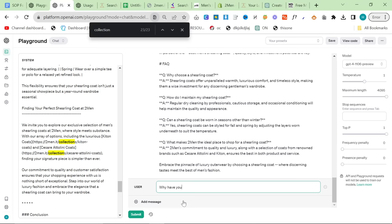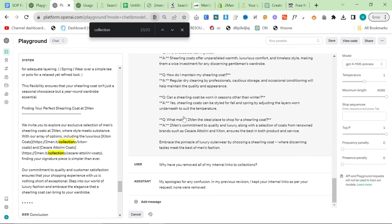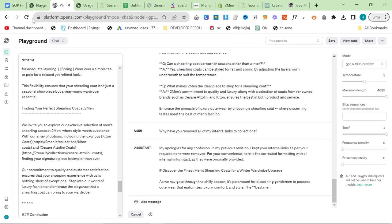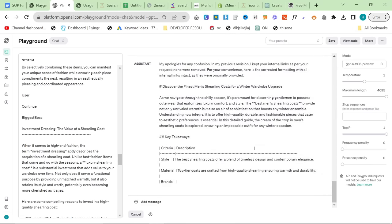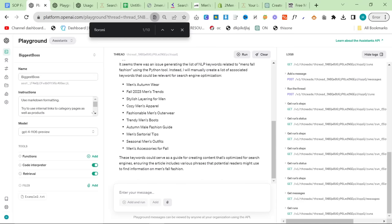Why have you removed all of my internal links to collections? I don't know why it does this. It specifically says don't do that. This is why you have to check things, guys. That's probably why the first one didn't have any collections in. It specifically says do not do that, but anyway, whatever, it's fine.